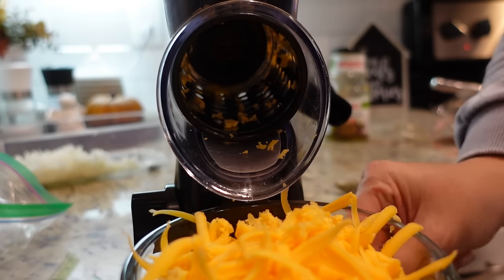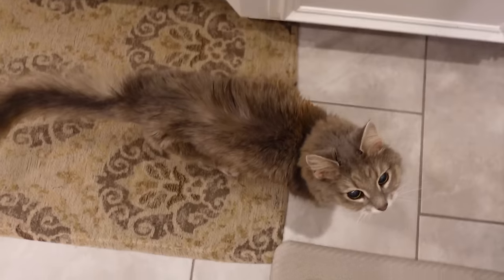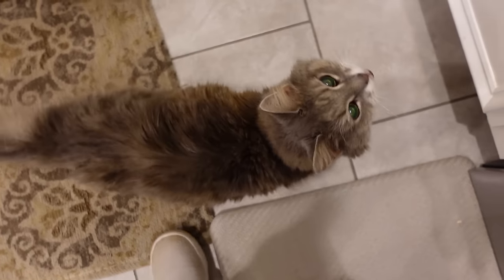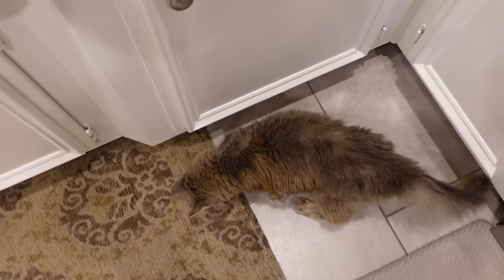Okay, I'm gonna find my cheese monster and give her some cheese. I gotta pay the cheese tax because y'all know how that is. Somebody was asleep. I had to go wake her up. Okay. Now that I have paid the cheese tax, let's move on.